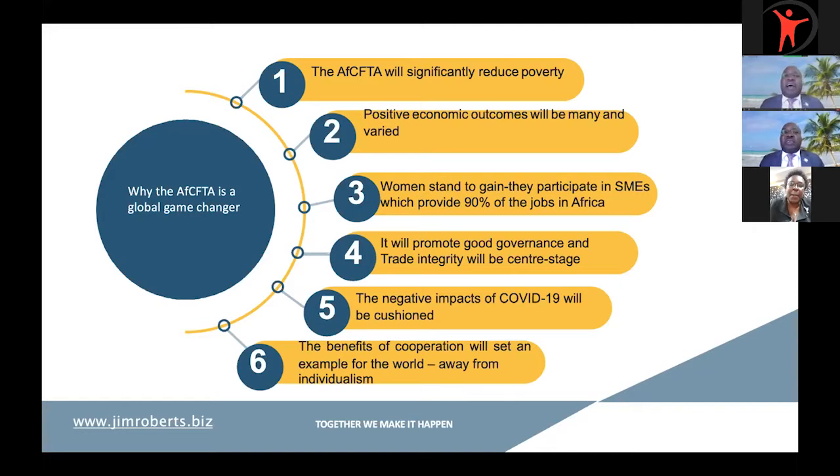It is also estimated that positive economic outcomes will be many and varied, especially when you trade with each other. You are able to improve your incomes, and your GNPs will increase. Women stand to gain. They participate a lot, of course, in SMEs, which provide 90% of the jobs in Africa.